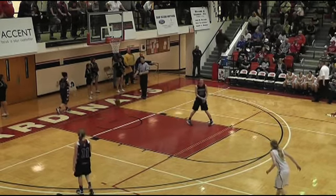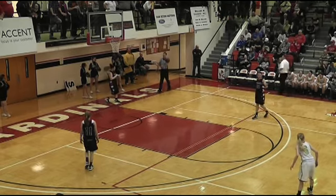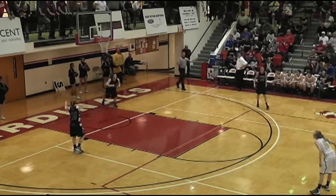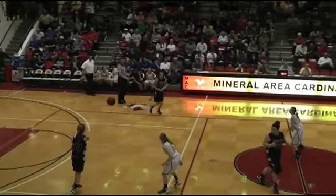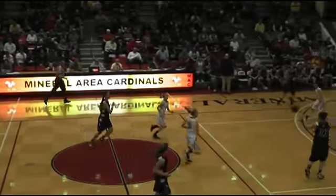35-33, Fredericktown on top. Or I beg your pardon, Central on top. Fredericktown just turned it over. Central's got the basketball. A 2-2-1 full court press. Lady Cats will back it off as Central brings it up the floor.